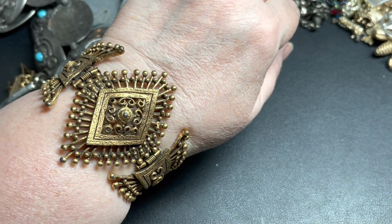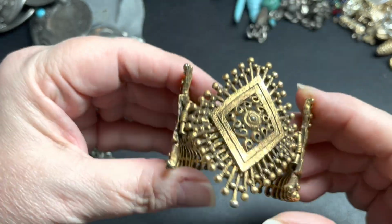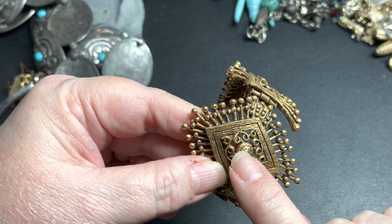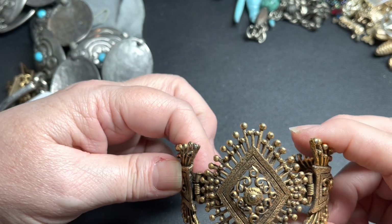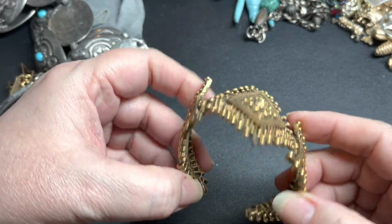That is really cool. But it's double hinged. There's a little tone loss right here in the center. This is such a cool piece. Holly Craft can go pretty high, but I'm going to do $20 on this piece.